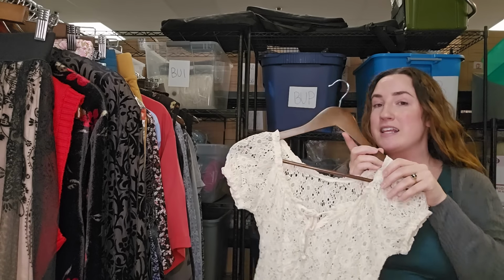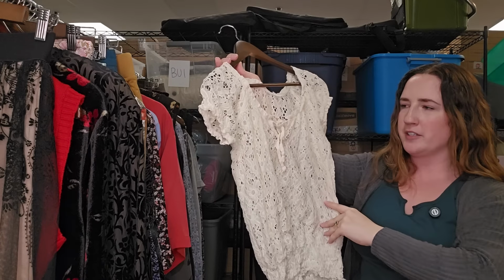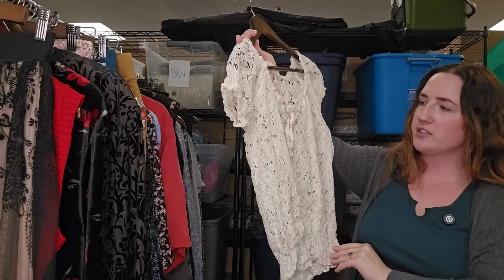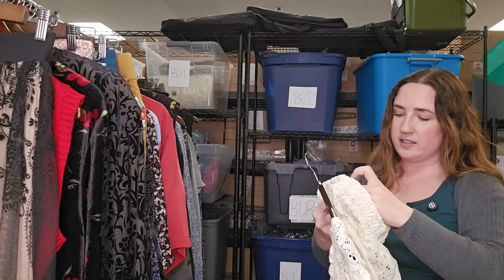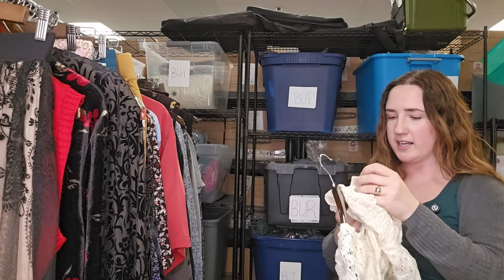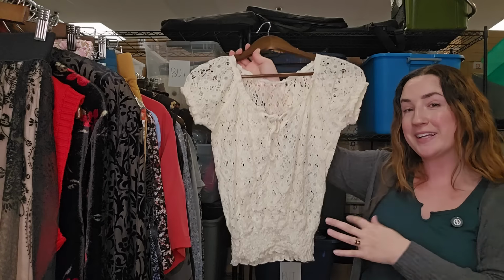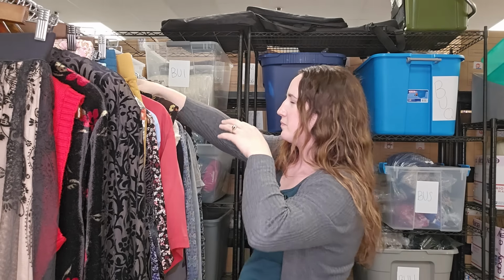So here's kind of the same thing as an American Eagle top. Lighter colors, whites, ivories, creams, open knit. We've got very lacy details. This one screams very Y2K. This one actually does not. Okay, it has a tag inside. Have no idea what it is. There's no brand tag, but it doesn't matter because, again, very on trend. Hoping for 25 for that one.